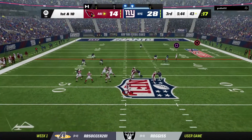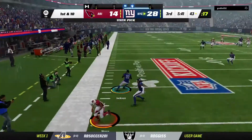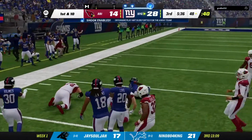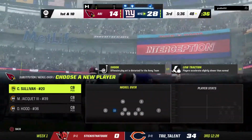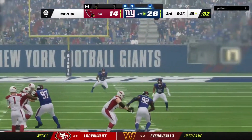Here's Burrow setting up to throw it. And he's going to be intercepted a third time, picked up by the USC man, Adoree Jackson. And the Giants are going to take possession of the football. Tough one there. First drive of the third quarter, throwing an interception, and now a chance that they could be in even a bigger hole if they can convert this into points.